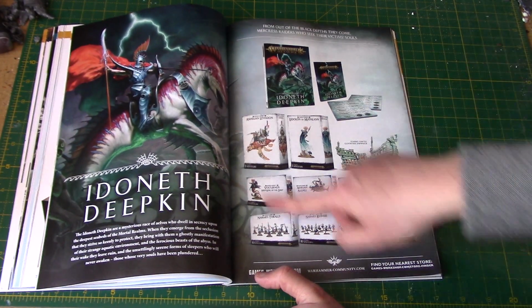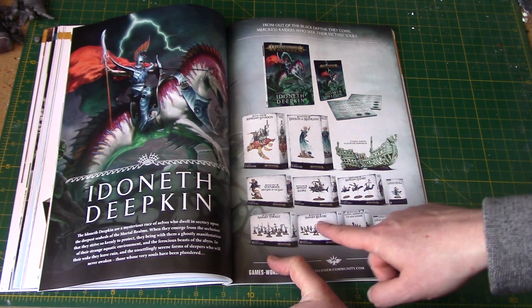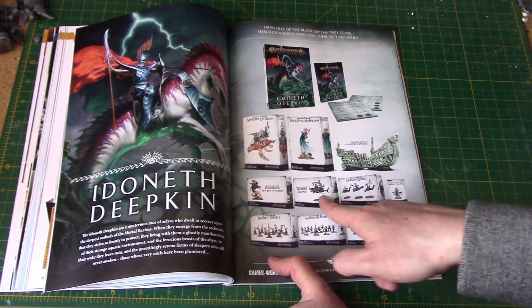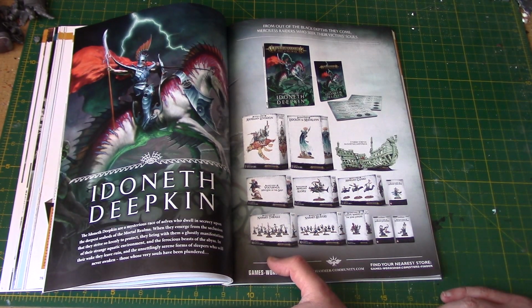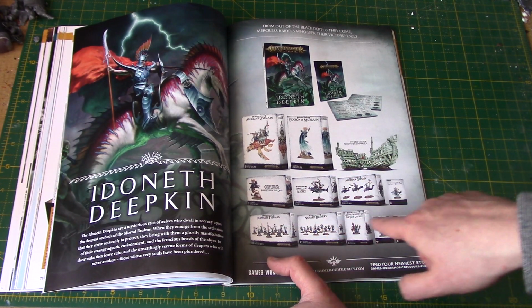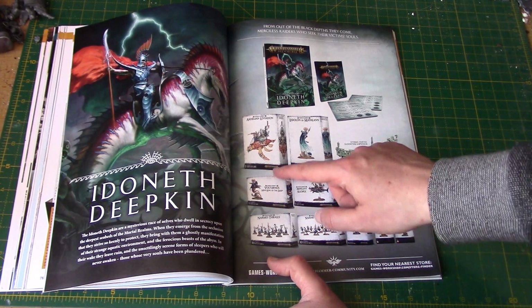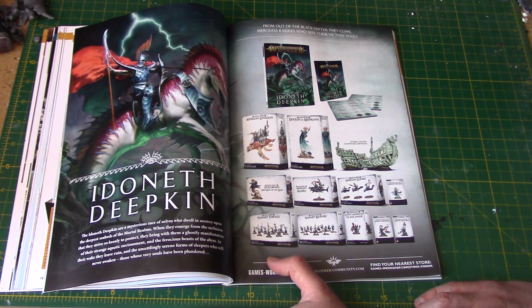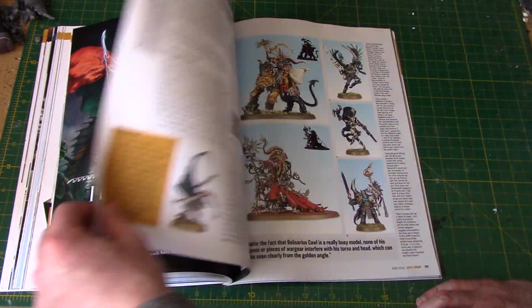And then we have the releases for the Idoneth Deepkin. Interestingly, I haven't actually seen these boxes yet. Obviously that's not out yet, but this is boring, but for me it's interesting. The text is in the middle rather than at the top. That seems strange, but I guess it's just because the image gets in the way, although I don't know if the actual boxes look like that or not. That's very strange.